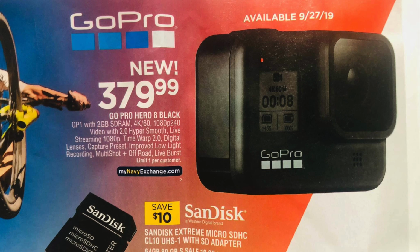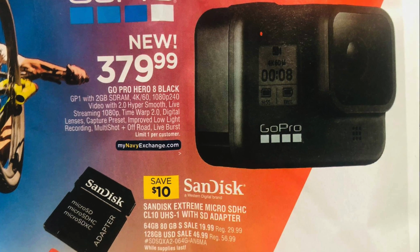Now let's get into the specs, and unfortunately it's still the GP one, and it's still 2GB SD RAM, 4K 60, 1080p 240. So we have it in this catalogue, and it says that the new price is $379.99, and that's in dollars, which is a sort of standard GoPro price.